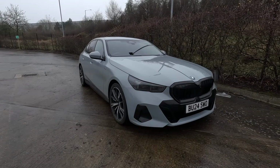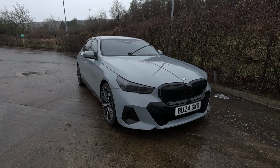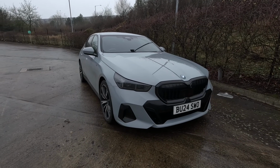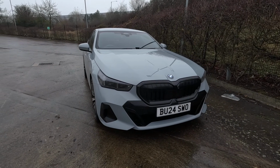The car does feel heavy. In normal traffic around town, it'd be absolutely fine. But the thing is, the car is massive. If you're trying to maneuver through a tight, narrow street, you're going to struggle with this car. It's massive in all respects. It's wide, it's long, it's tall as well.